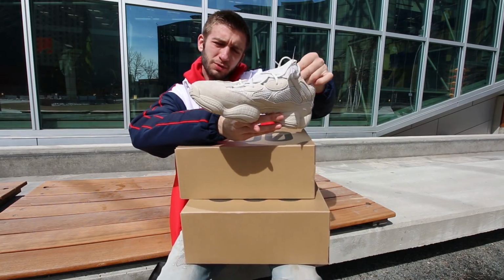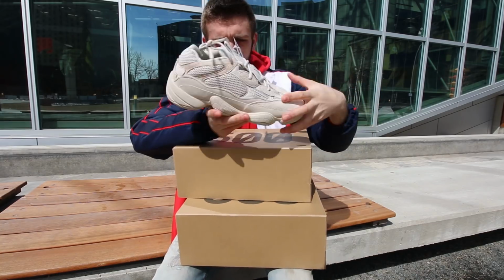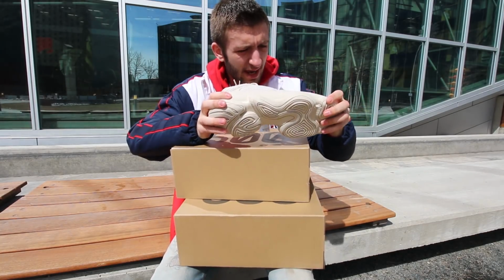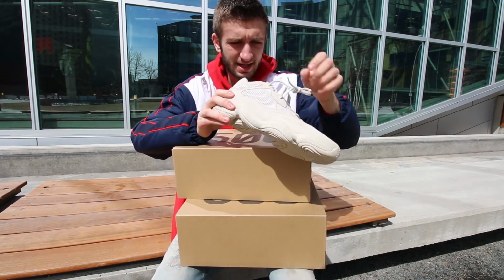Interesting. They look super, super long. This is a size 12. This looks like a size 700. These are cool. The suede's really, really nice. There's mesh. The leather's cool. Tons of padding on the ankle, which is nice.